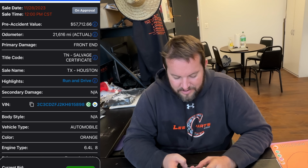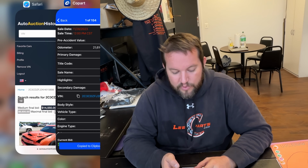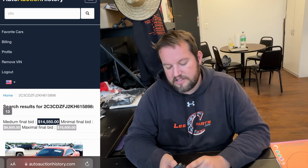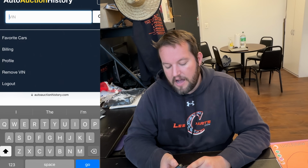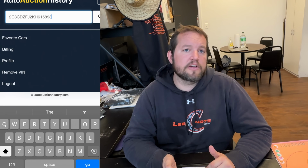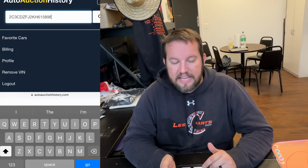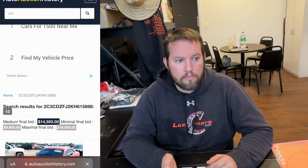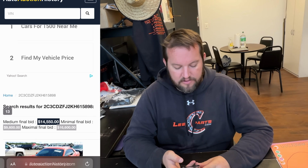Speaking of research, we're gonna hop over, plug this VIN in for the auction history, and I'm gonna show you guys what this thing looked like originally. We'll go ahead and copy this. We use autoauctionhistory.com. There's plenty of great sites that you can use for this. Honestly, if you don't want to sign up for a site, you can just plug it into Google. If you Google a VIN on a car, it's going to pull up a lot of information and give you more insight than what you had previously.